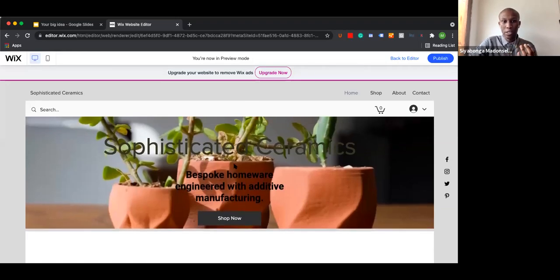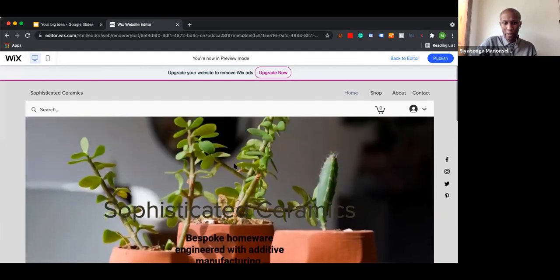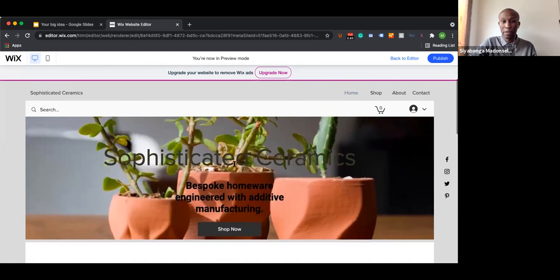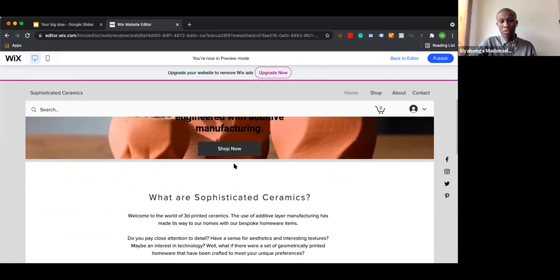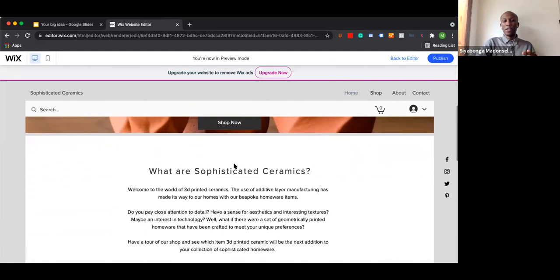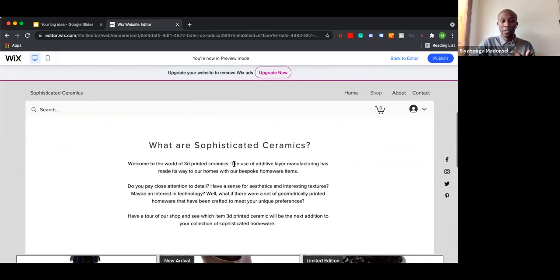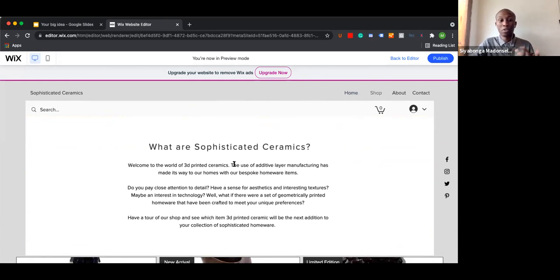So we just titled this Sophisticated Ceramics, our online store, Bespoke Homeware Engineered with Additive Manufacturing. When you're describing your store, ideally you would like to insert your keywords into the description of your store. So in this case, what are sophisticated ceramics? Welcome to the world of 3D printed ceramics. The use of additive layer manufacturing has made its way to your homes with our bespoke homeware items.